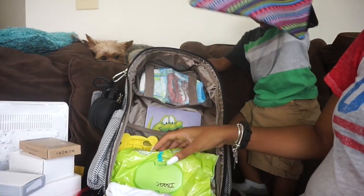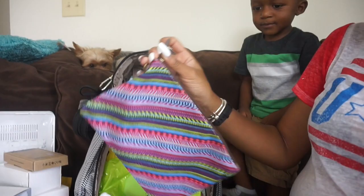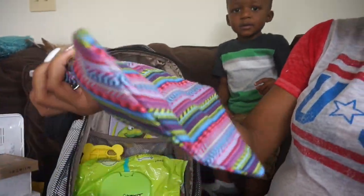Mommy. No, the fruit snacks aren't. Oh, we do have some fruit snacks in here. This is usually where I would keep all the snacks. I've already transferred it to another bag, but hold on. Let me give him these fruit snacks so he can go along his way. All right, so he has fruit snacks, he's good.